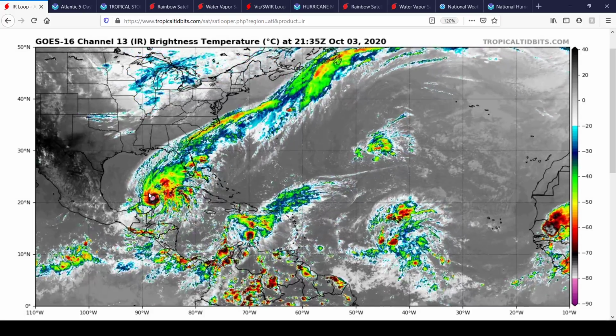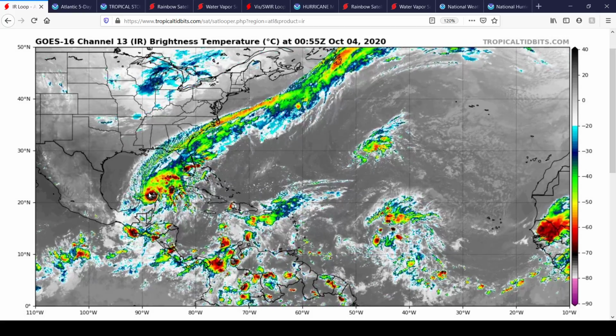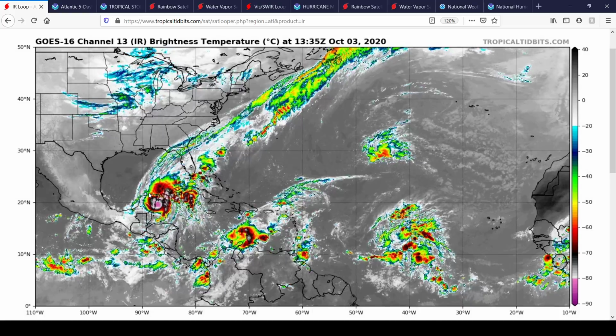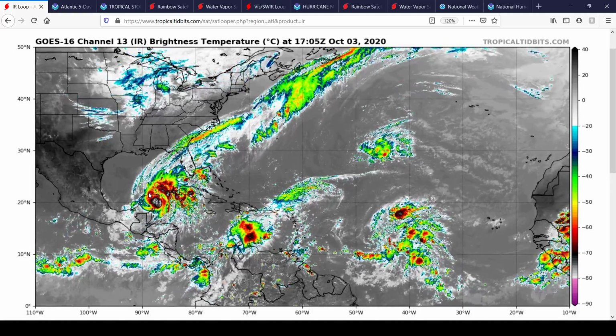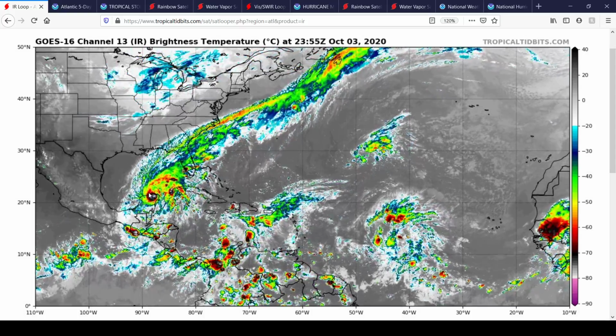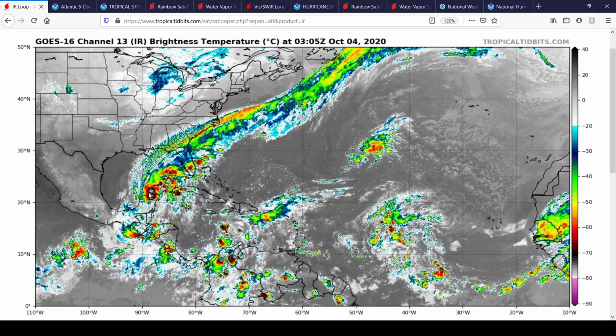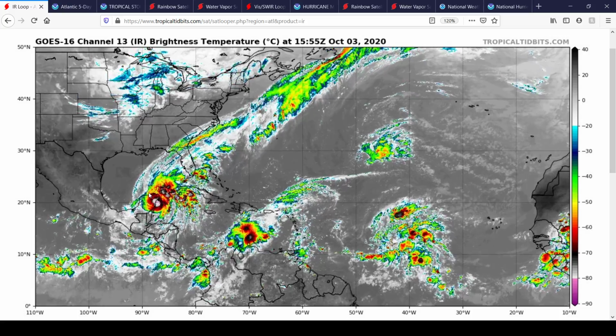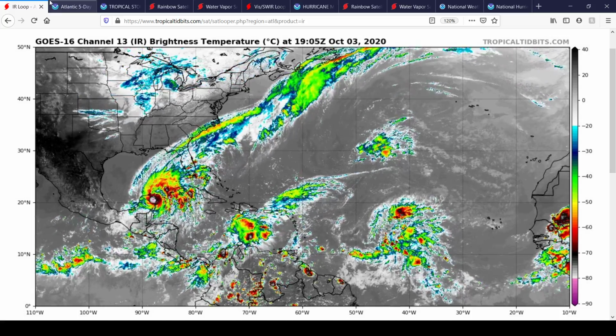And then we also have Tropical Storm Gamma over the Yucatan, just about to come off the coast of the Yucatan here. It made landfall earlier this morning at around 11:45 Central Standard Time as a high-end tropical storm with 70-mile-an-hour winds and the pressure down to 980 millibars here. And you can see how the storm progressed with time.